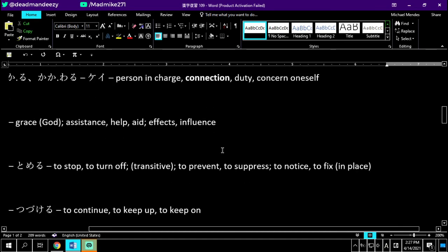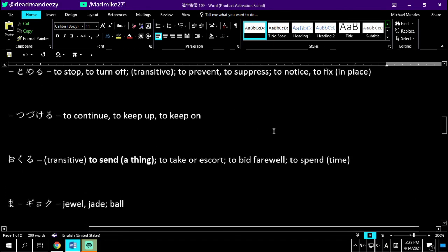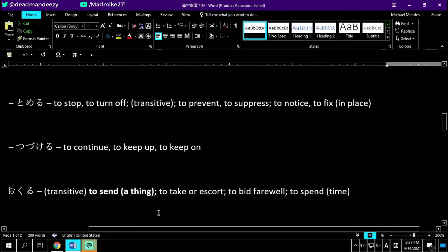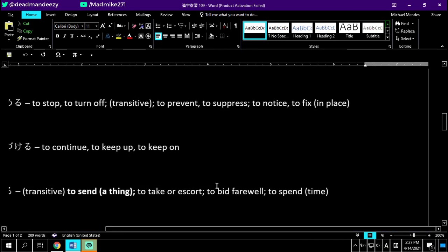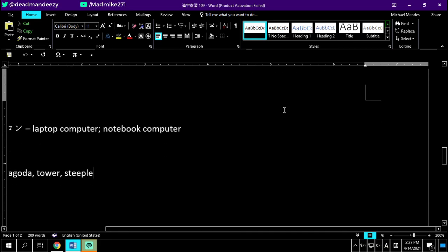Tomeru is to stop or turn off, in a transitive sense, meaning you're actually turning off something. To continue, to keep up or to keep on is tsuzukeru. To send a thing or to take or escort it is okuru. Again with our kanji. Okuru. Send. A jewel, a jade, or a ball is tama. A laptop computer is a noto pasokon.